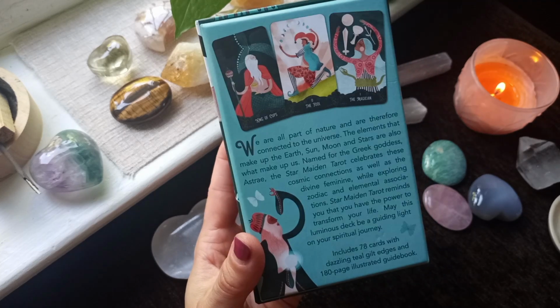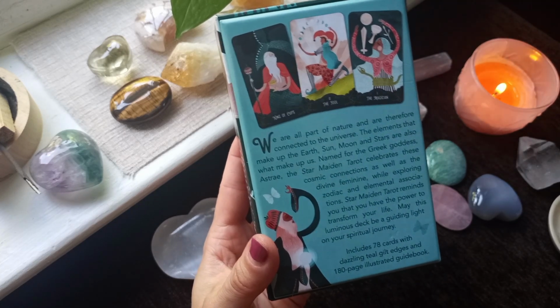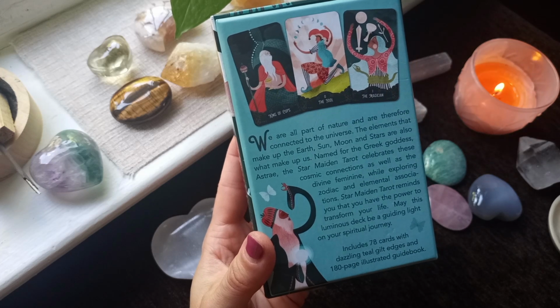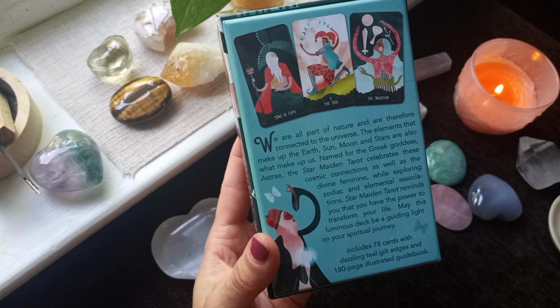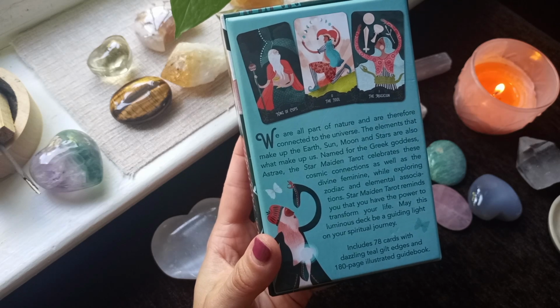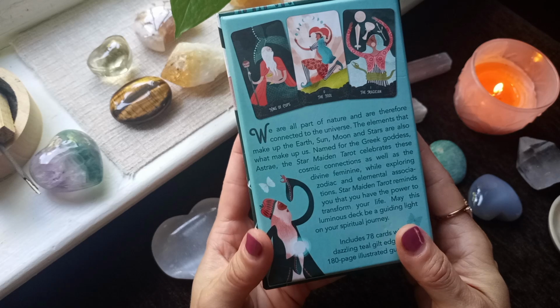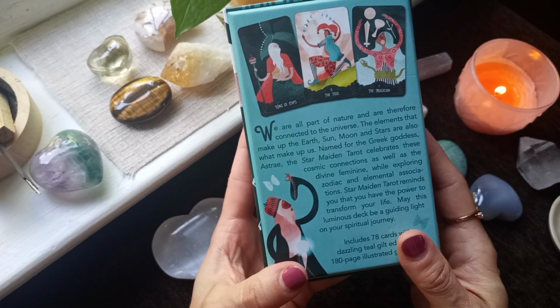We're all part of nature and are therefore connected to the universe. The elements that make up the earth, sun, moon, and stars are also what make up us. Named for the Greek goddess Astra, the Star Maiden Tarot celebrates these cosmic connections as well as the divine feminine while exploring zodiac and elemental associations.